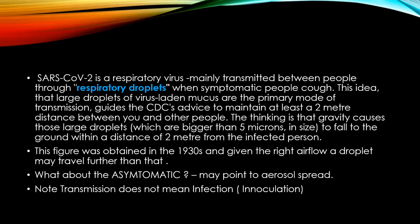But coronaviruses have been studied since the 1930s, so this figure is from the 1930s. Depending on the airflow, a droplet may travel further than that. What about asymptomatic people, and what happens then? May this point to aerosol spread? I'm going to discuss that in a little bit.